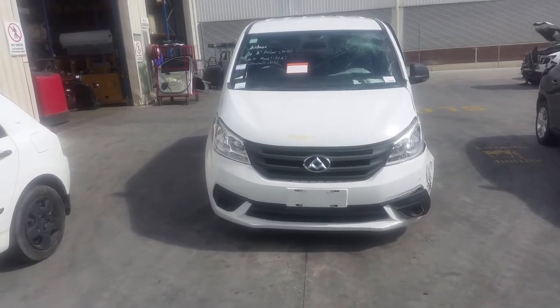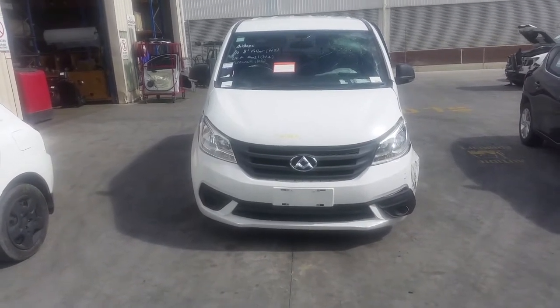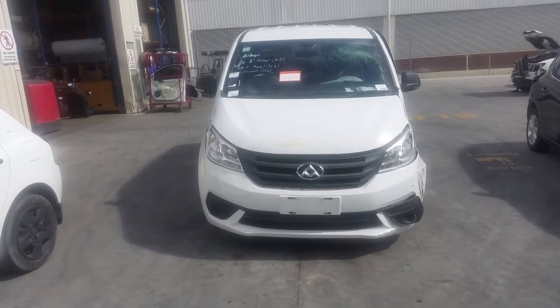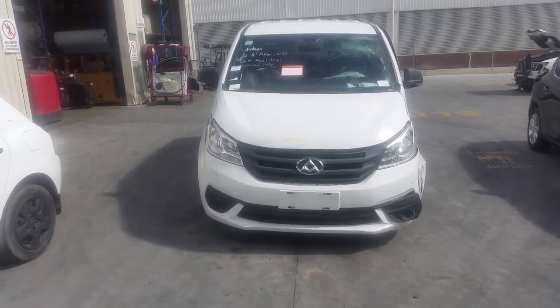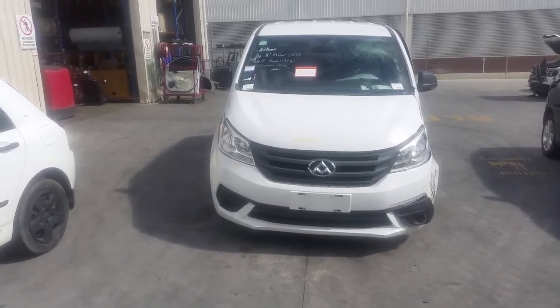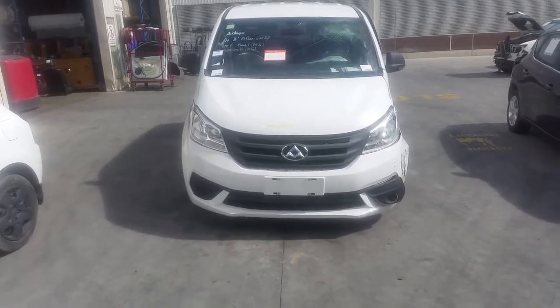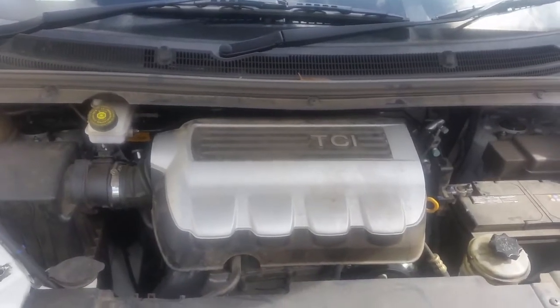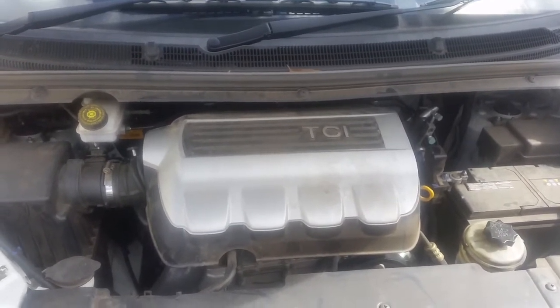Today we have a 2011 LDV G10 van. Stock number is 4015. This shape runs from 4th month 05 to current. This is a 1.9 litre 4-cylinder turbo diesel engine backed by an automatic rear-wheel drive transmission.